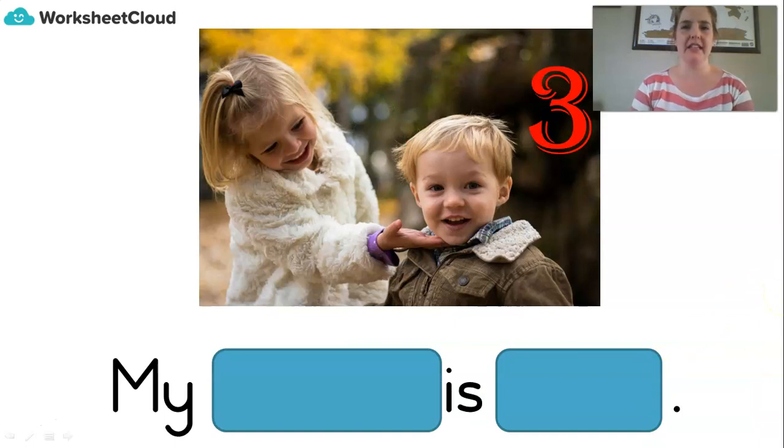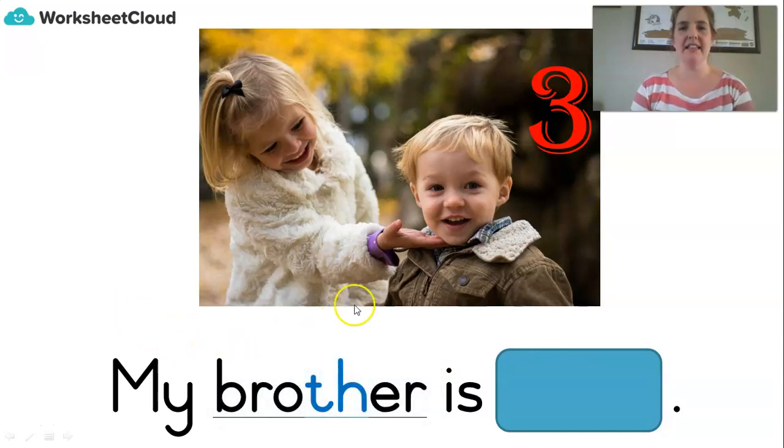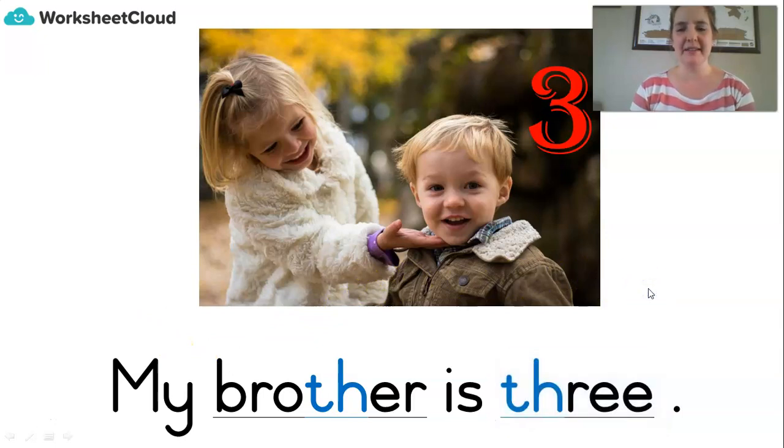Okay, now I want to see if you can guess the missing word. And the clue is that it has one of our words for the day in it, which means it's got our sound. So here we've got the sister and her brother, and it looks like he is 3. And so the sentence is, my blank is 3. What do you think that could be? My brother is 3. Well done. Let's read that sentence together. My brother is 3. Good job.